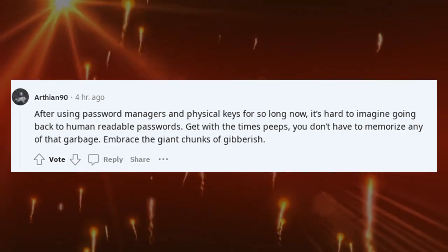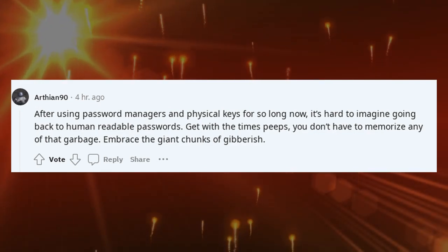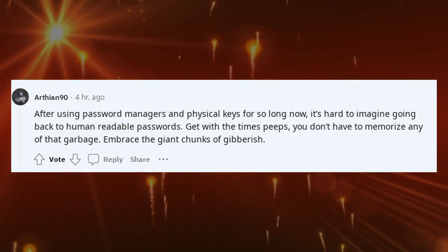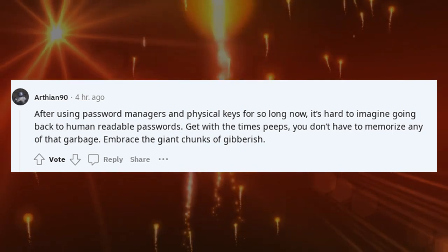After using password managers and physical keys for so long now, it's hard to imagine going back to human-readable passwords. Get with the times, peeps. You don't have to memorize any of that garbage. Embrace the giant chunks of gibberish.